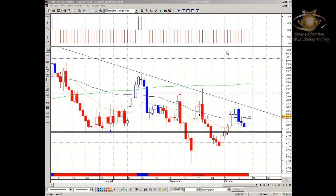So as it stands now, as long as price maintains above 78, then look to the topside. However, you'll probably find that your targets will be capped here at the prior swing high at 78.70. So there's not much in this to the upside. You'll be trading with a lot of risk attached to this particular pair. So in this one, I wouldn't be trading it for the time being.